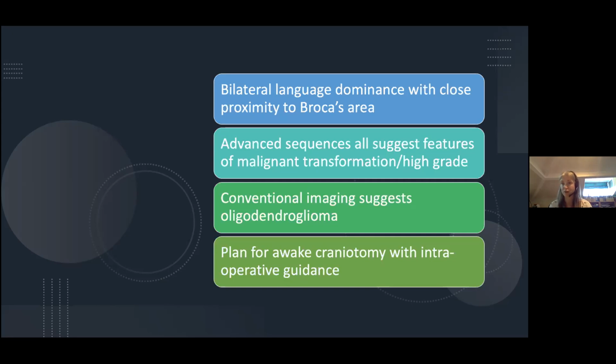So the surgeon has now said we're going to plan for an awake craniotomy, so operate on the patient while they're awake, so they can have neurophysiology as well, and the psychologists in there testing their language. But we're going to do some intraoperative guidance as well, so we can check how we're doing during the operation and see where we need to go back in again.